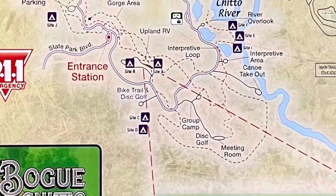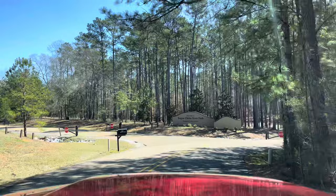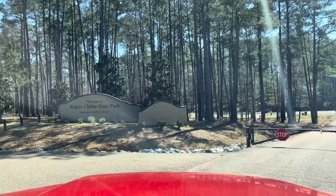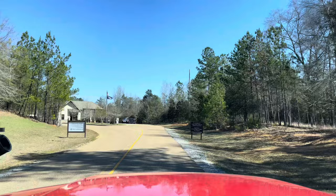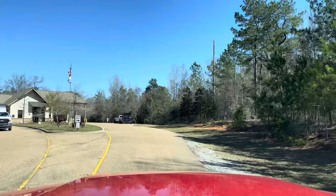All right, folks, here we are. Welcome to Bogue Chitto State Park, Washington Parish, Louisiana. Really pretty campground. Very nice campground. I'm very pleased. Me too. There's a lot to do here. We're going to share that with you, so hang on. Here we go. We're going to do the campground drive-thru, the entire state park. That's right. I'm going to show you everything this one has to offer.